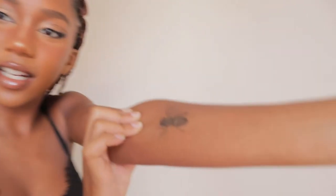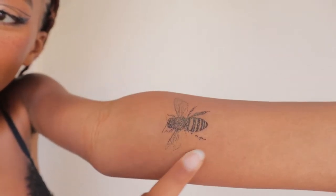I actually did another temporary tattoo. I did a little bee, but I don't know if you can see that, he kind of got messed up on this side when I took a shower. I was so sad because this one's actually really cute. I picked a few, so we're just gonna smack them on my very bare arms.